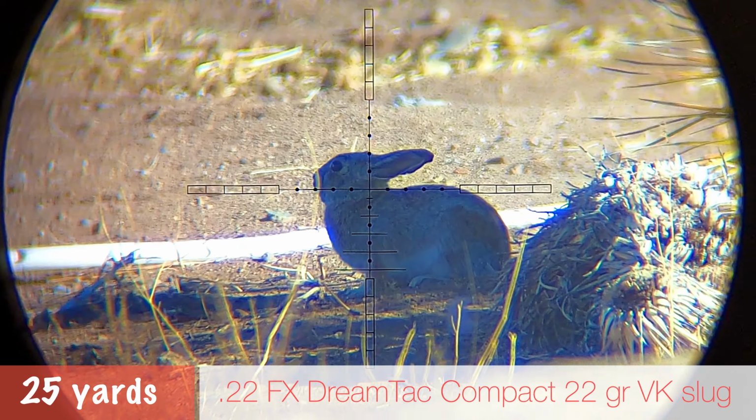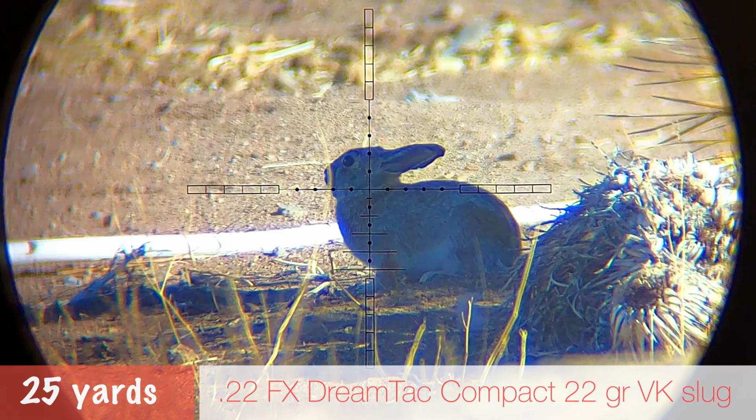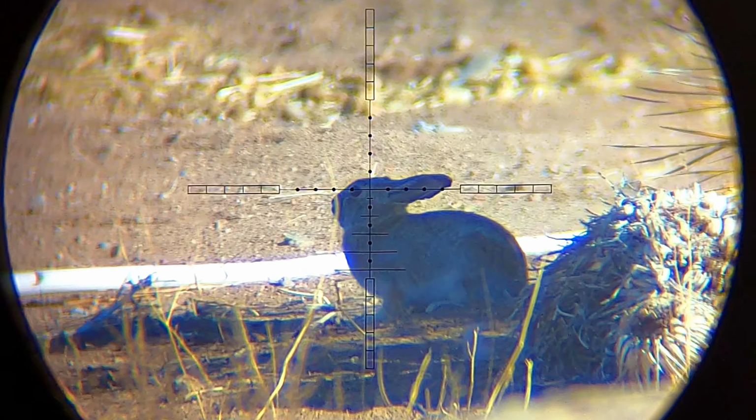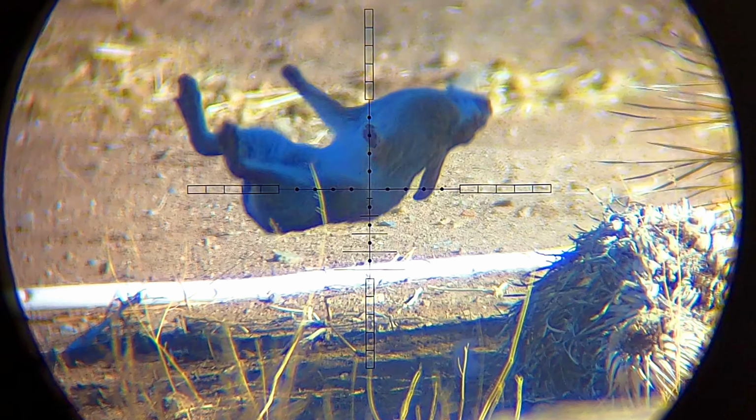This is another close-up rabbit shot. He thought he was hiding. Another offhand shot. Put it a little bit lower than what I wanted to, but nonetheless, put him down on the spot. Nice and quick, and that slug did its job.